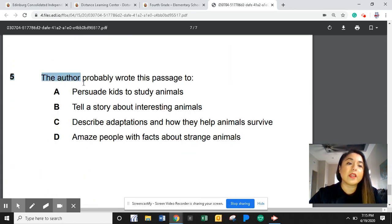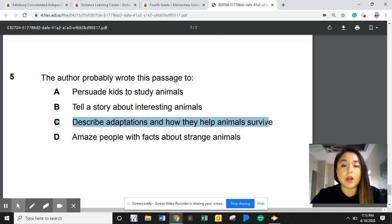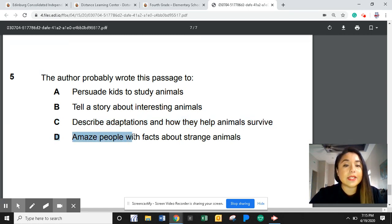Number 5. The author probably wrote this passage to A. Persuade kids to study animals. B. Tell a story about interesting animals. C. Describe adaptations and how they help animals survive. D. Amaze people with facts about strange animals. Author's purpose.